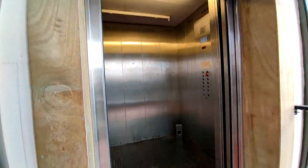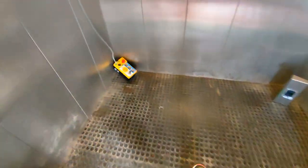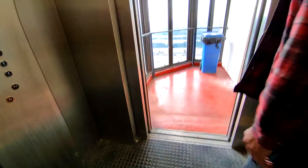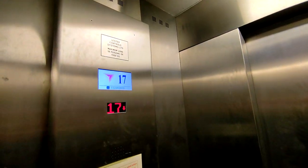Going down. Please mind the doors. Doors closing. Going down.